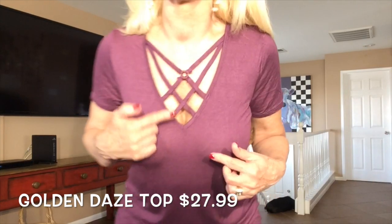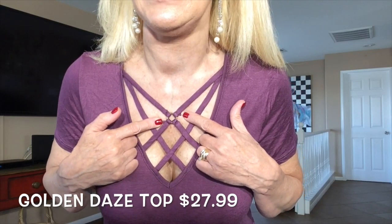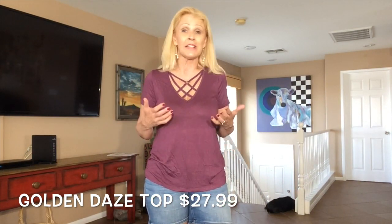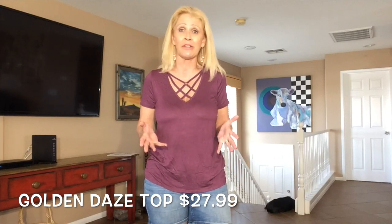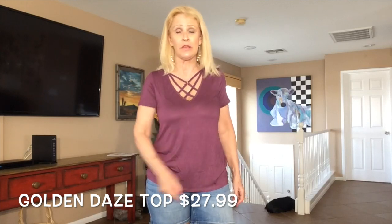But check this out. Can you see there's a metal detail there, and see where they just didn't get it right. They didn't take the time to stitch those laces perfectly. In my estimation, they just kind of threw it together. That's what that says to me, because I can see it. My eyes aren't very good, so I know that you can see it.